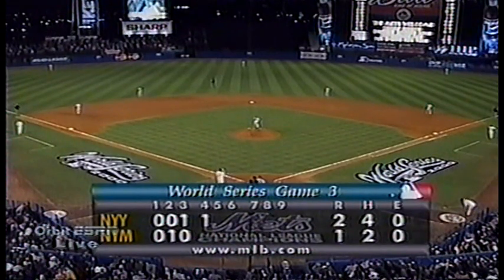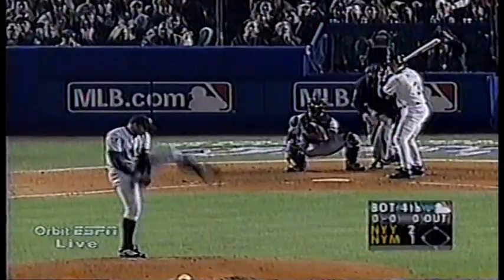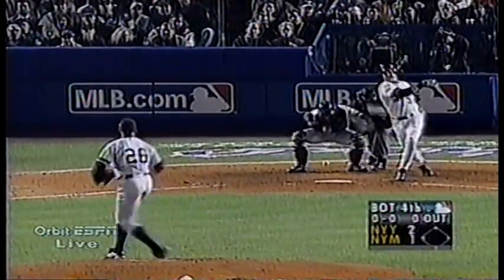Ventura had the home run for the Mets in the 2nd. The Yankees have come back with RBIs by Justice and O'Neill. A chance to go 3-0 in this 2000 World Series. Mike Piazza against Hernandez.